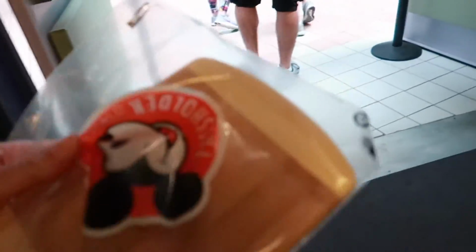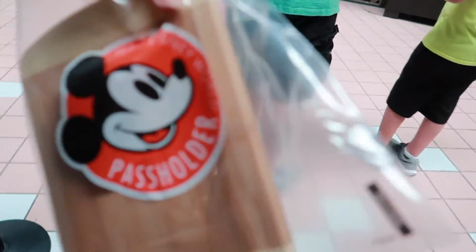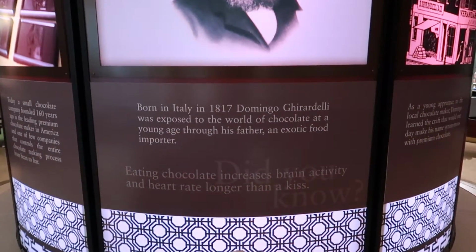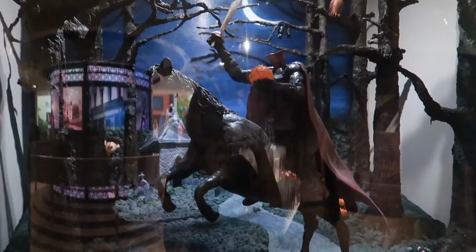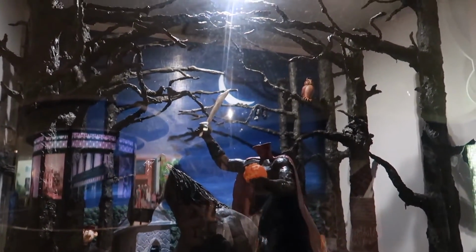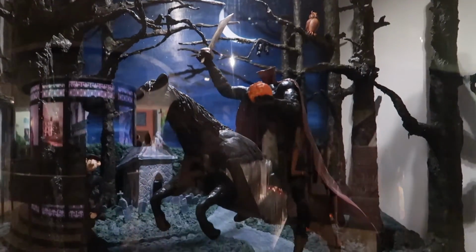Thank you. I did it. Got it. Chocolate, chocolate, chocolate. I did come in and take a look at these chocolate displays a few weeks ago, but I didn't get them on video, so I figure better get them down for posterity.